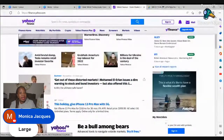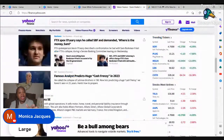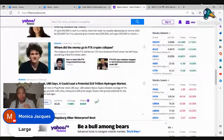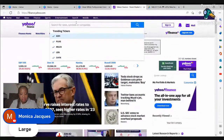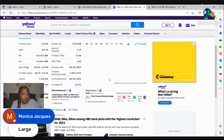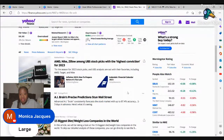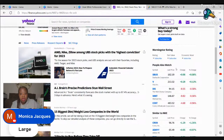Again, stay away from anything that says "ad," because someone paid to have that information on the website. But you want to be able to just see what Nike is doing here. Once again, a lot of the same information that we saw before. It's just your preference. And it tells you what people are also looking at. So a lot of the Nike investors are also invested in Starbucks, Visa, Disney, Walmart, and Costco. Those are stable companies. They're all on the S&P 500.